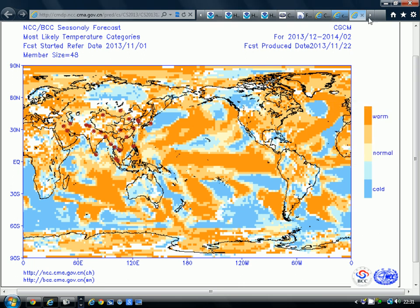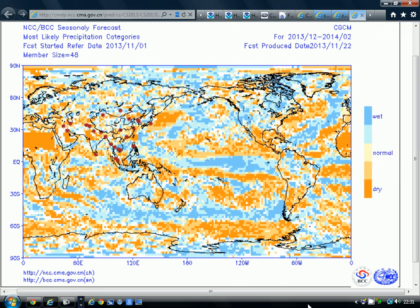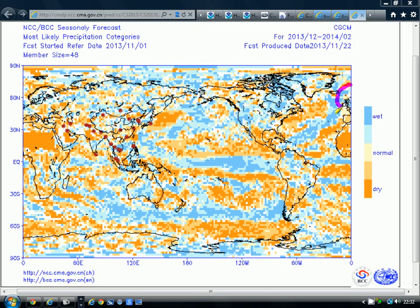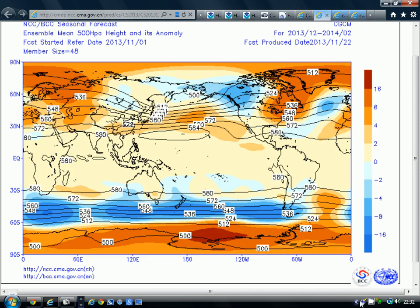It's hardly surprising with that 500 millibar height anomaly. The precipitation forecast for the winter is that it's going for a wetter than average winter actually, with those blue colours there. Not surprised because we've got the trough of low pressure, and actually with this 500 millibar height anomaly we're probably running the jet stream directly through the British Isles like that, so that's why it's a wetter than average winter. It's almost very, very close to a cold winter with all that blocking, but it's just not quite right.